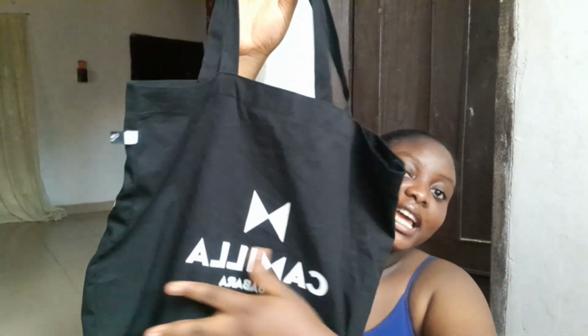So this is it. It says Camila by Cabara, and it has polka dots at the back. It will make a lot of sense when I finally put something inside. But yeah, this is what the bag is like, and I love it.